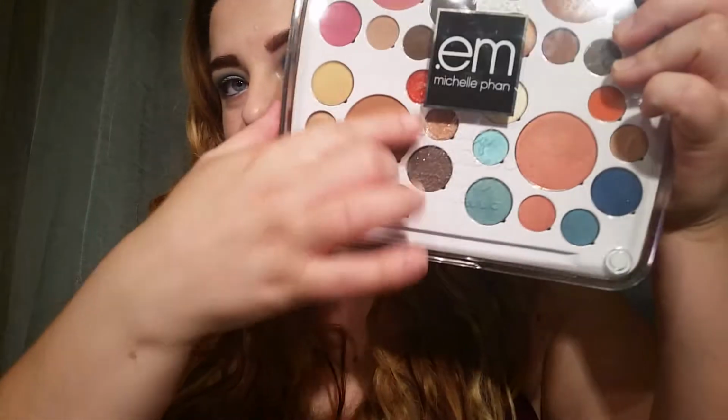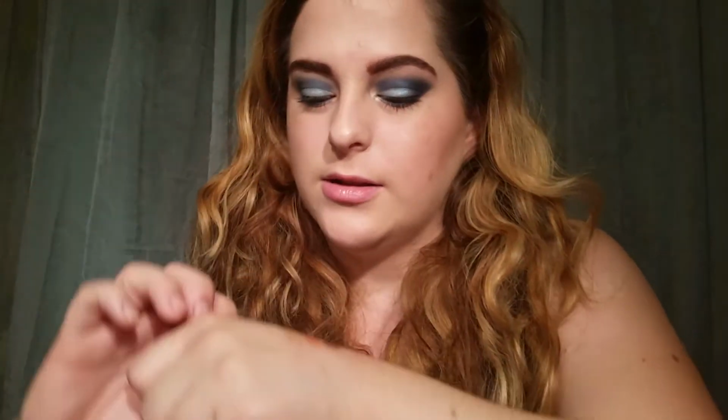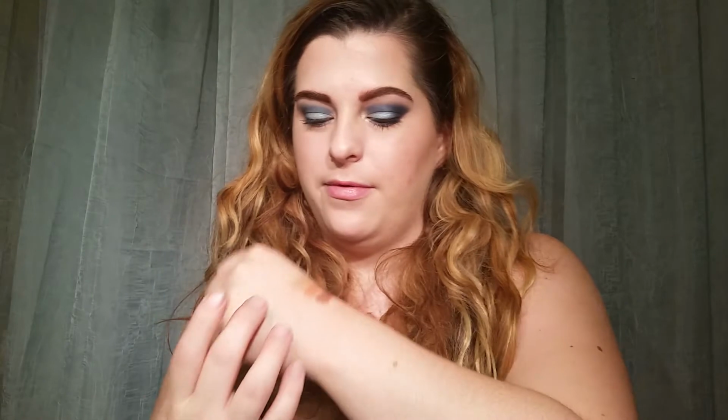Here's a few swatches of this color part of the palette. Now as you can see right here, there's 4 colors there, and one of them barely even shows up. I don't even think you can see it. But for a $70 palette, that is not very good pigmentation compared to the Urban Decay Vice that came out this year. This is a $65 palette.